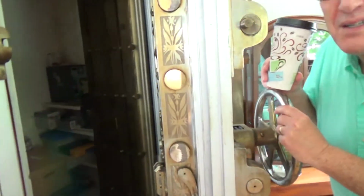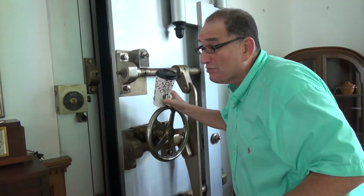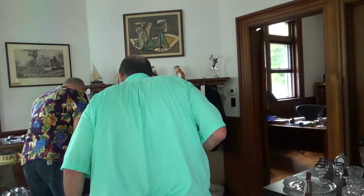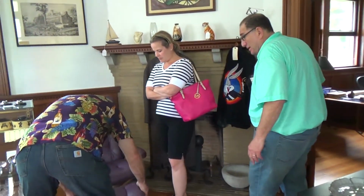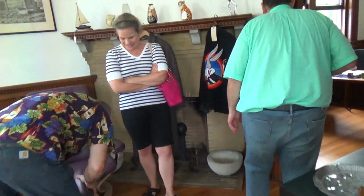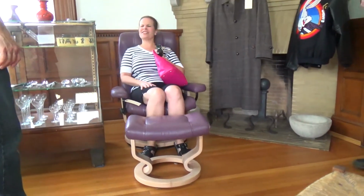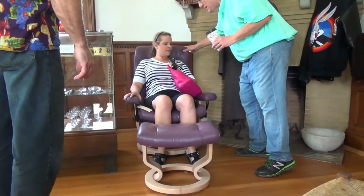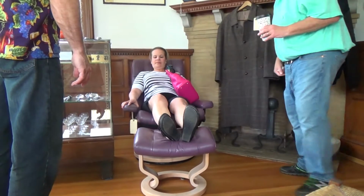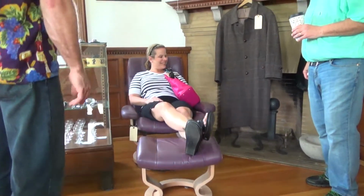So let me go and... That chair is half price today if you're interested in it. That's a Swedish Ekornes chair. It's $250 today, plus I have to charge tax unless you're a dealer. You sit in it, it's very comfy. Have a seat. You can lean back a bit. Oh, that's neat. The Swedes, they know how to live. That's all Scandinavian design.